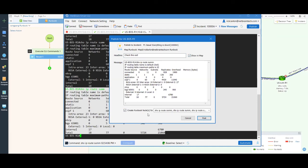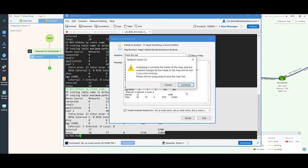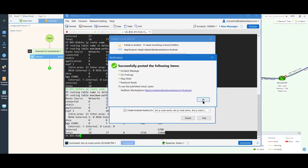So this is another great benefit. If you just use NetBrain during your CLI sessions and you find a great troubleshooting mechanism, you can codify that into a runbook. And now that is something that can be used and reused by the team. It's just a great way to have this automated and adaptive automation grow over time.